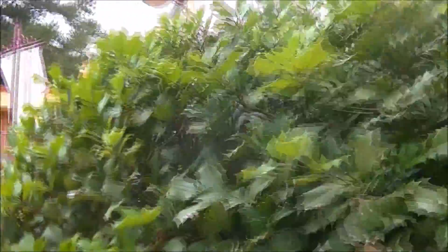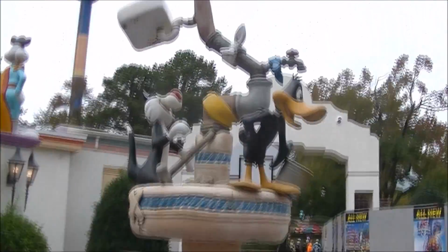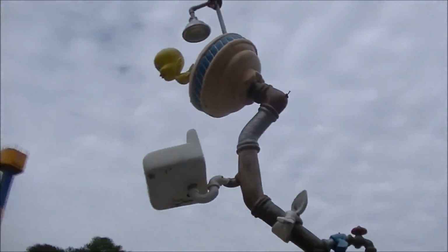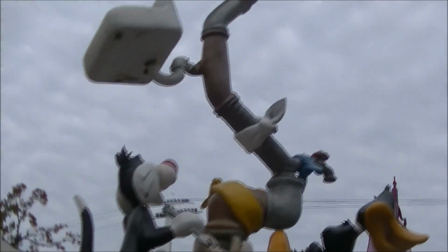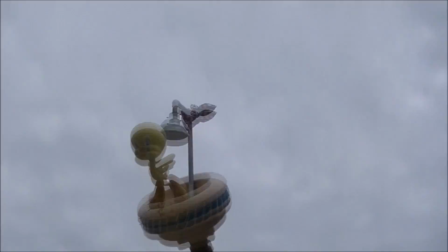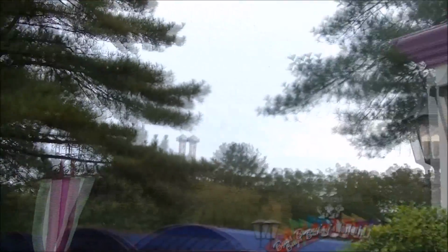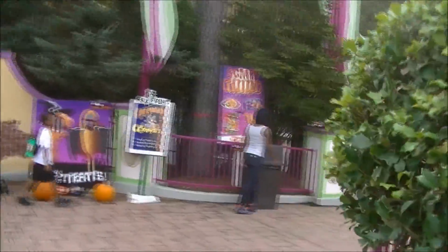Had what I imagine at one point was a really cool fountain that probably hasn't run in quite some time. Featured some of the characters here, but yeah, I mean, it's chipped and broken and not operating, and looks in really kind of a state of disrepair. So it's definitely something that could use an upgrade. Let's go a little bit farther into the whole Bugs Bunny world here.